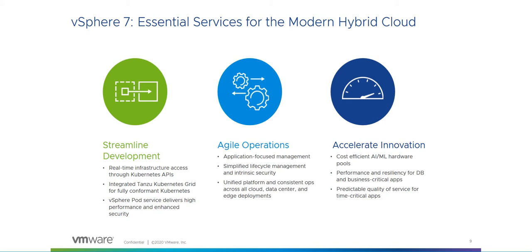At this point, I do want to call out that there is so much in vSphere 7 that we have to talk about it in two different ways. One is vSphere with Kubernetes, which is the superset of everything we have in vSphere 7. Okay, so that's vSphere with Kubernetes. And then there is the core vSphere, or maybe you call it vSphere without Kubernetes.